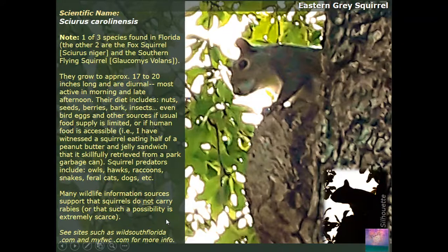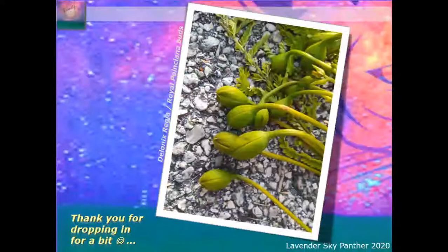And also, it's important to note that most of the wildlife information sources I've been looking at support that squirrels do not, I repeat, do not carry rabies, or if there is a possibility, it's been extremely scarce, mainly because they do eat plant material. They're more herbivore in nature, and so they're not going to carry that. Anyway, that's just an interesting note there.